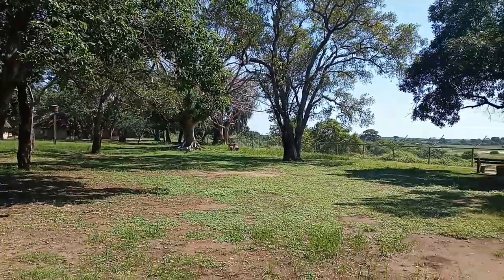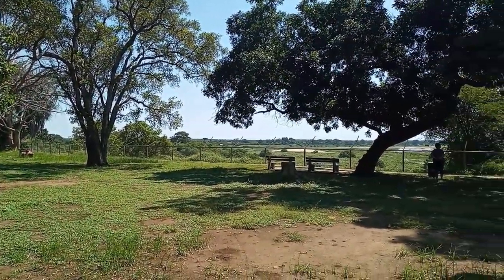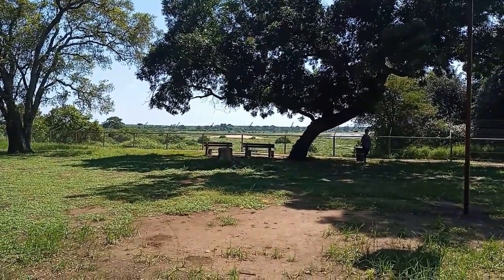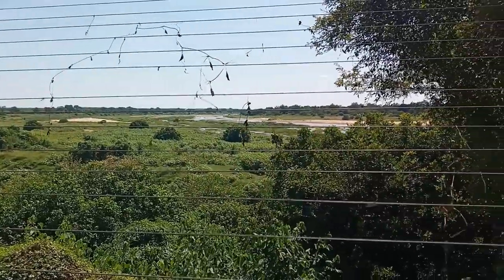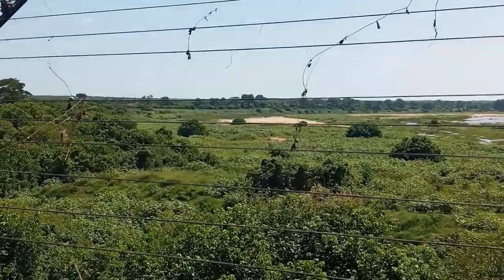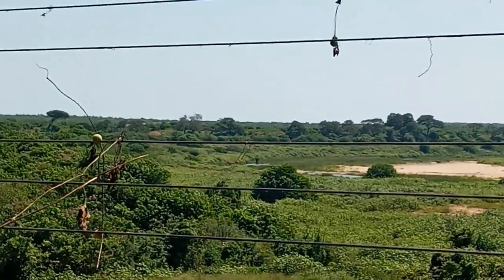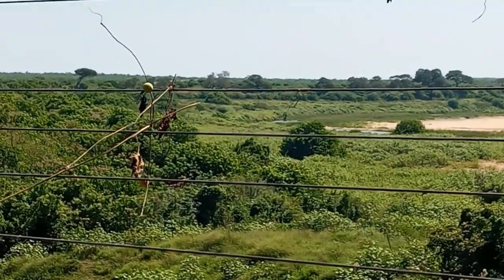Well, now it's coming into view. There's the river. I believe there's an elephant there, so let's go and have a look. So there's a view of the Letaba River. Electric fence in front of me. There's an elephant over there. I don't know if you can see it. It's quite a long way off.